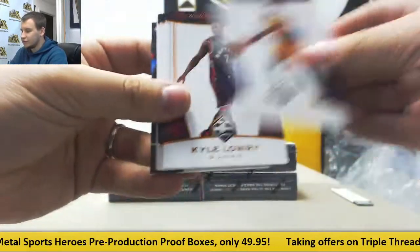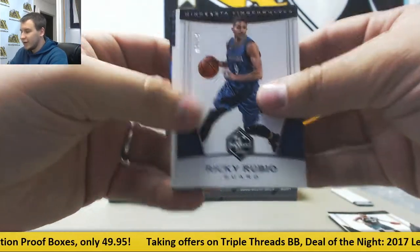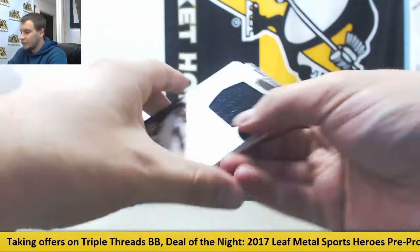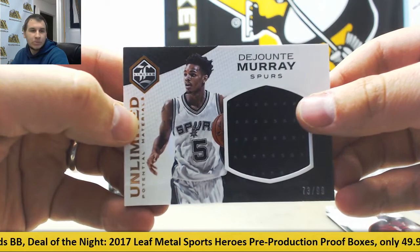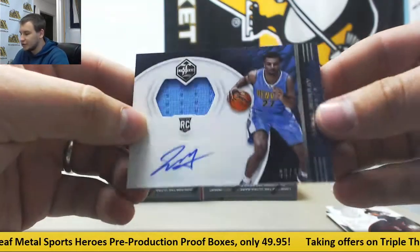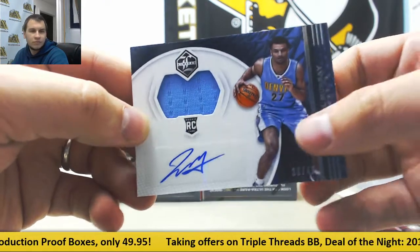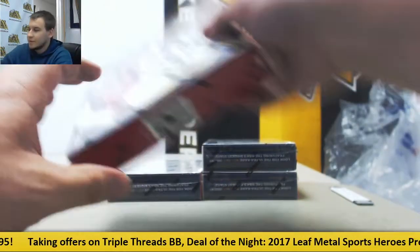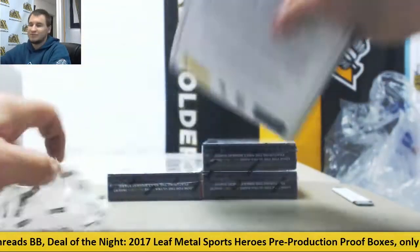We've got D'Angelo Russell, Kyle Lowry, Tony Parker, Giannis, to 49, Ricky Rubio, Hassan Whiteside, Star Factor, jersey relic to 99, Jamal Murray. And for the Nuggets, 36 of 49, jersey auto, Jamal Murray. Yeah, but he's on his, what, fifth or sixth team at this point? He's supposed to be the next big thing.